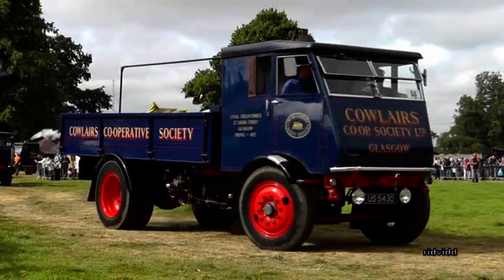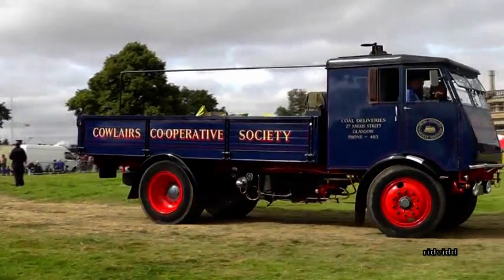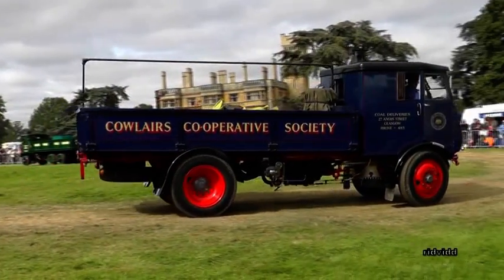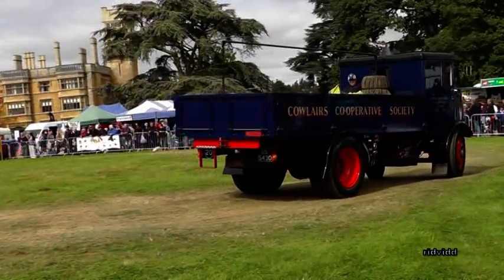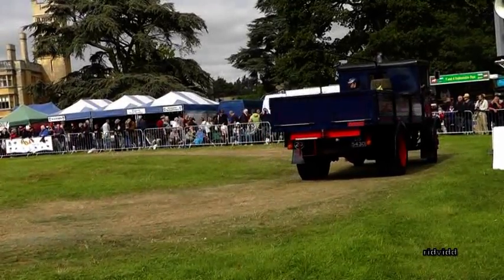In 1934 this one was built, Sentinel S4, supplied to Cowlay's Co-op, as you can see on the cab, and it was their Sentinel number 9032. Another one here, number 49 in the program. Going back a bit, this is an earlier one. It's back on solid tyres again, chain drive.